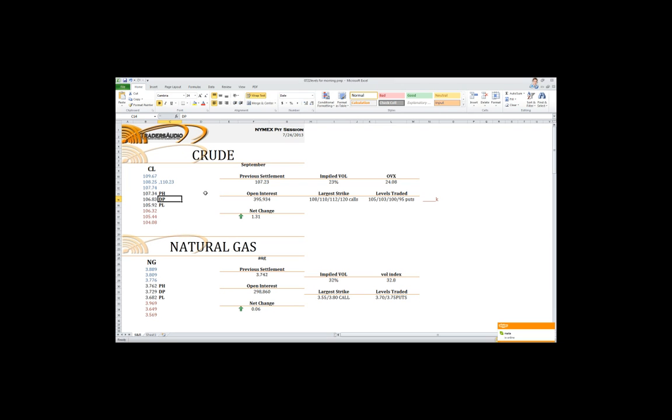So right now we're still going to give the benefit of the doubt to the bulls, and we're still going to try to really see if we can still trade within range.